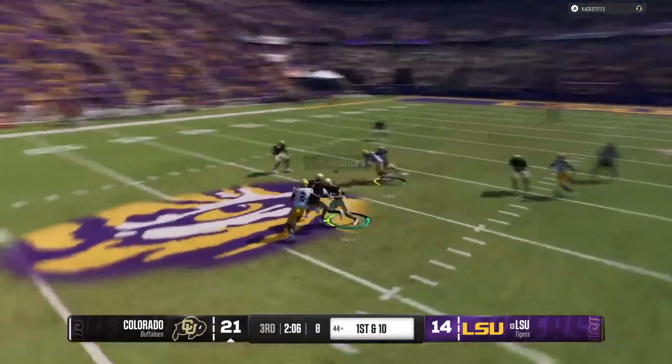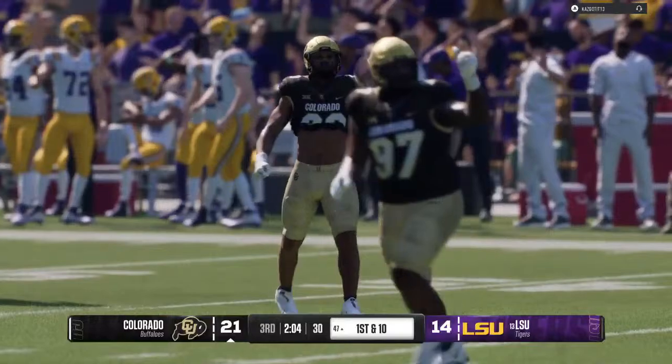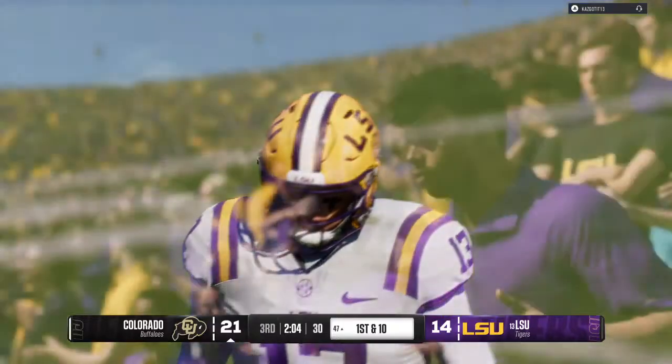Unloads to the right. And it is another interception. Just a terrible struggle for this quarterback. He doesn't get loose on the return, but he'll take it as they have the ball at the 47.